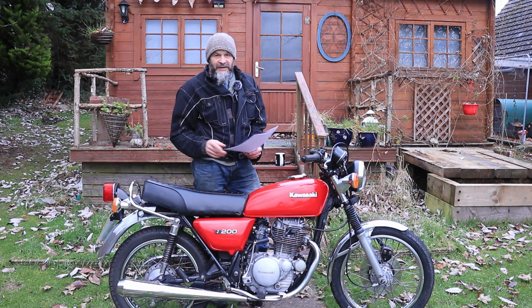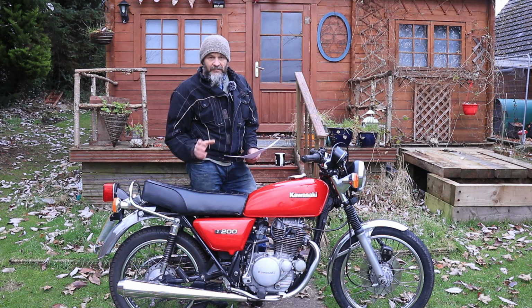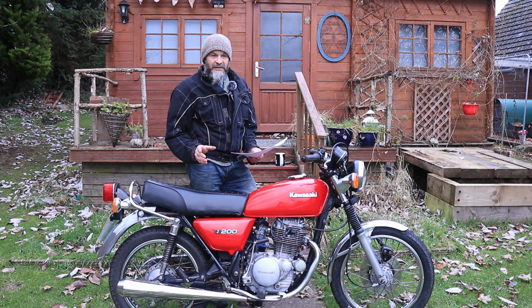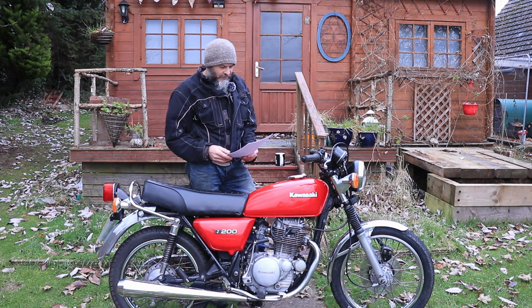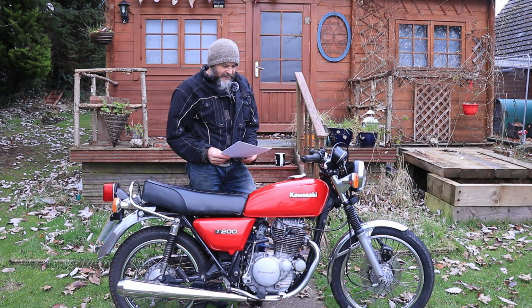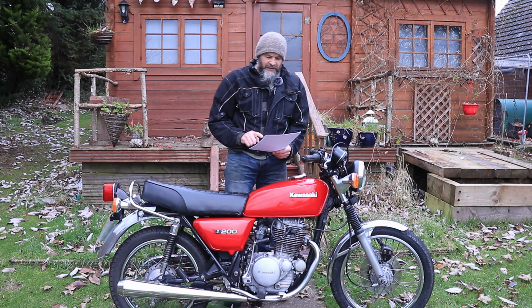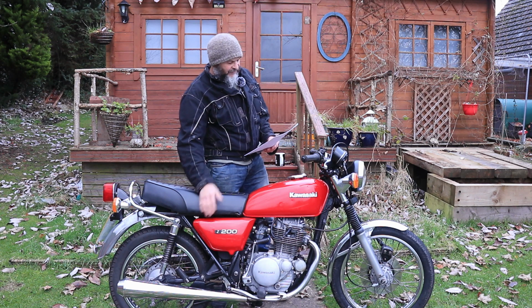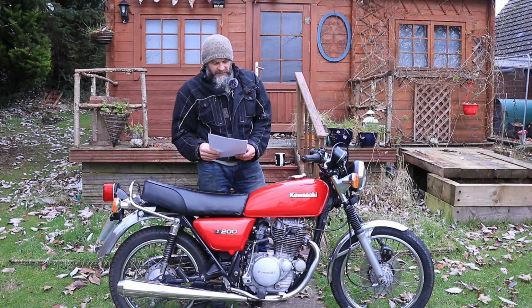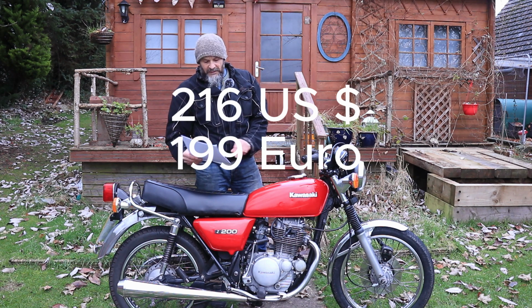Second-hand parts. I really relied on getting second-hand parts because, for one, I don't think I could have afforded new parts, and the other thing is, were they even available? And if they were available, what would it have cost me? So second-hand parts were the stator, the rotor, the fork yokes, fixings for the indicators, carb parts, the rear rack and badges, and the total amount there was £174.